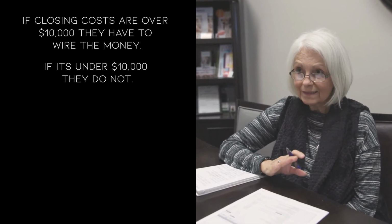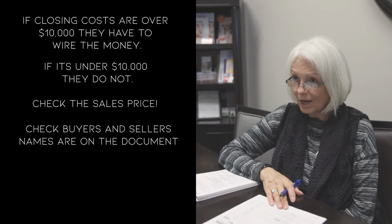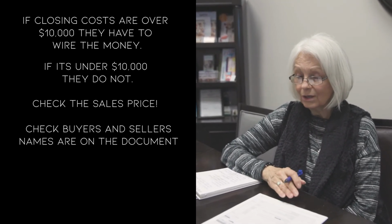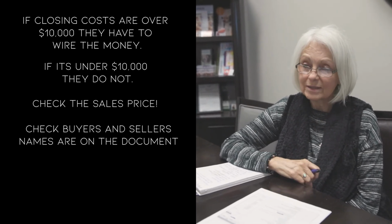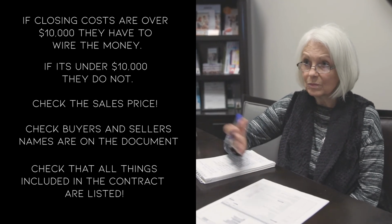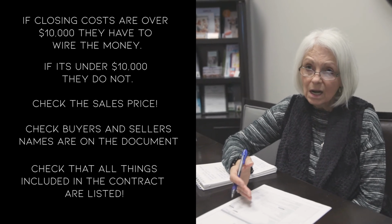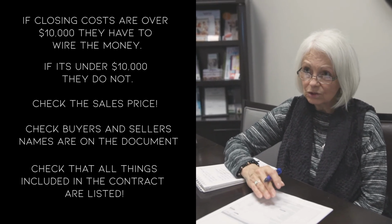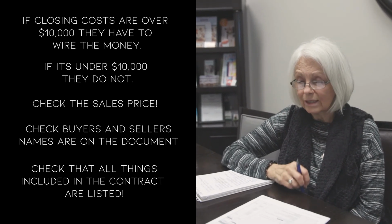One of the red flags is a sales price. The other red flag is double check your buyers, make sure they're all on there. Double check your sellers, make sure they're on there, that your sales price is correct. And like if there's a home warranty that was put on maybe in a separate addendum, that's on there. Because you want to make sure that that's debited from the seller and credited to the buyer.